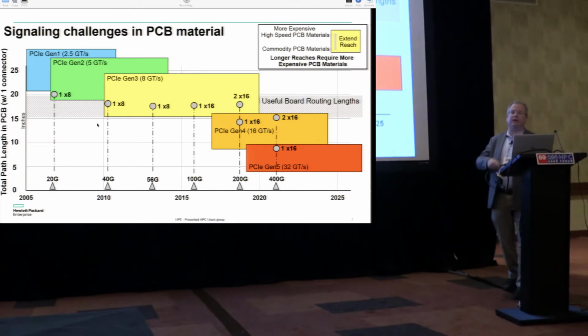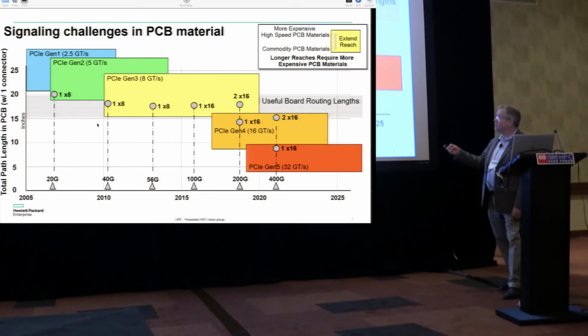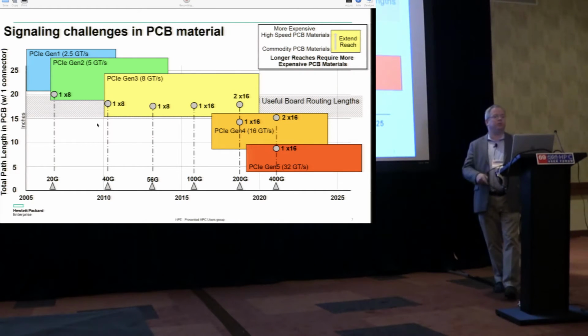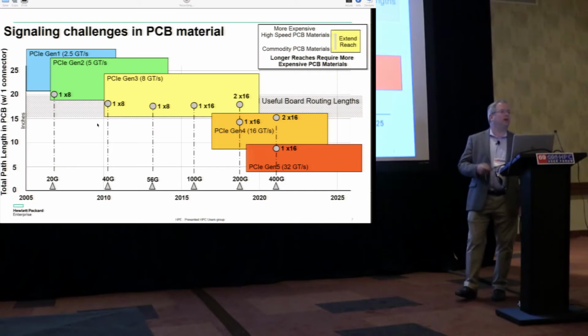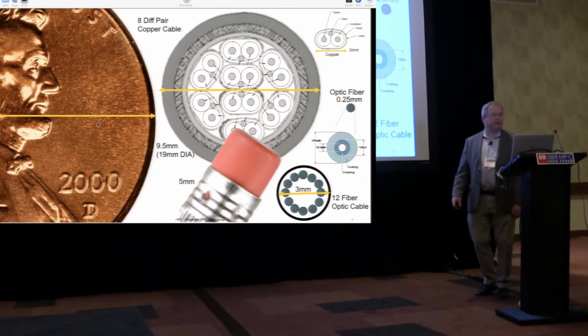So we are right now looking at, as we go to system designs for PCI Gen 4 and certainly for PCI Gen 5, what are we going to do to retool the way that we want to go after this stuff, and how do we make sure our system designs are ready to be prepared for this red box. Let me talk to you about some of these cables.